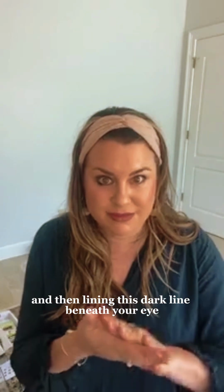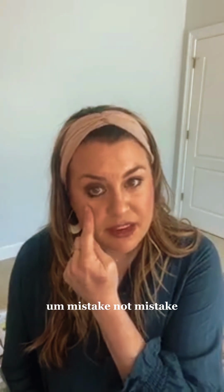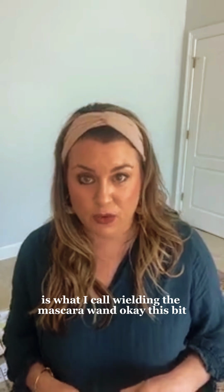Okay, so that is mistake number 2, tugging and pulling with the eyeliner and then lining this dark line beneath your eye. This is fun. This is fun to see this mistake, not mistake.